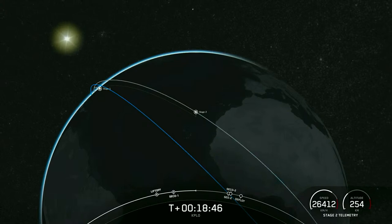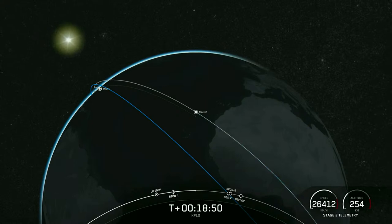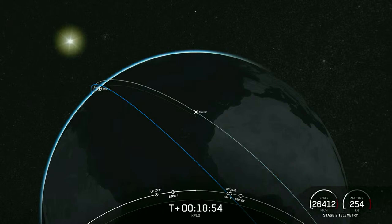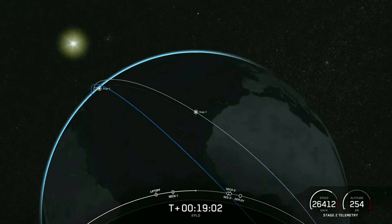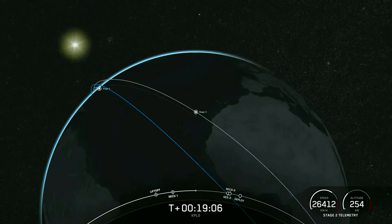And we may get more live views from the upper stage and from the rocket itself once it's back in range of a ground station, perhaps showing the burn of the upper stage engine and the critical deployment or separation of the KPLO spacecraft to begin its journey to the moon. That separation of the payload is expected at T plus 40 minutes.